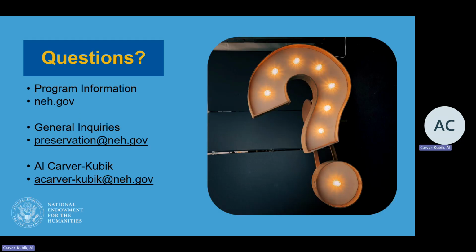I realize that I have presented a lot of information here. You can find the notice of funding opportunity along with other useful information such as successful application narratives on our website, NEH.gov. Program staff are always available to discuss your project and assist you with questions about preparing and submitting your application. We are a friendly bunch and we are here to help. You can contact us through our division email address or contact me directly.